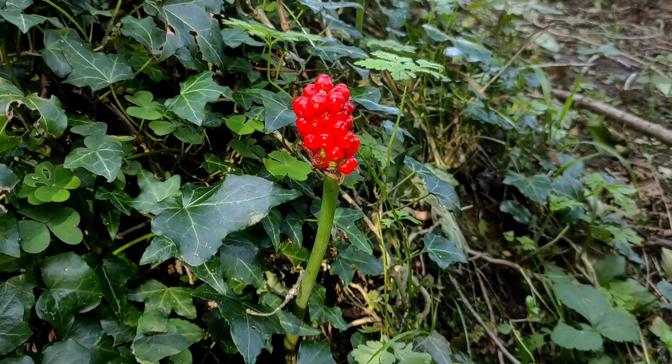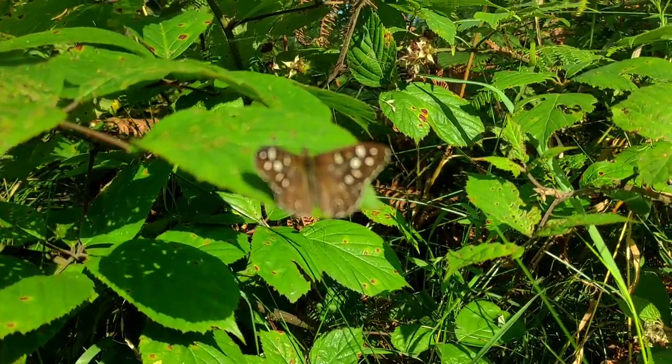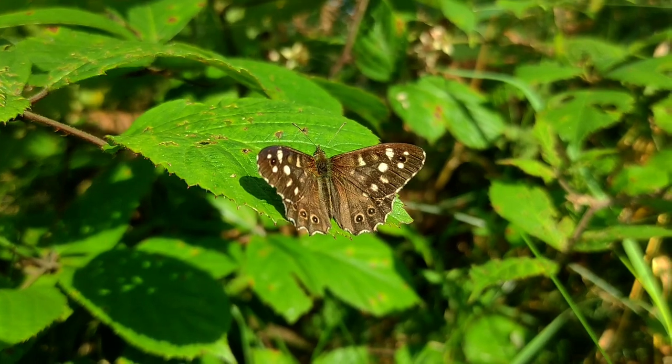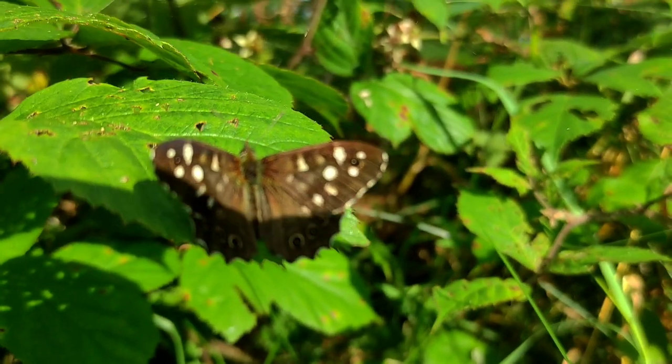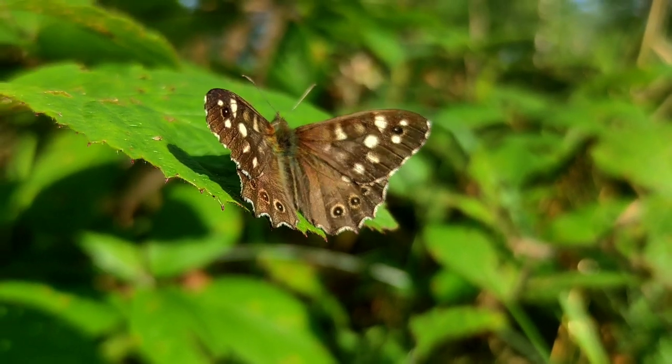Lords and ladies! Speckled wood butterfly does not like to be shot on camera that often. Well done. Well, poser.